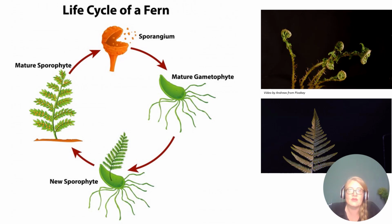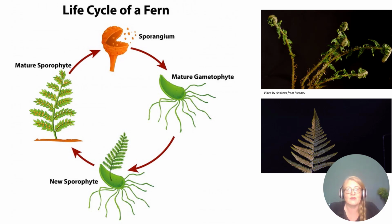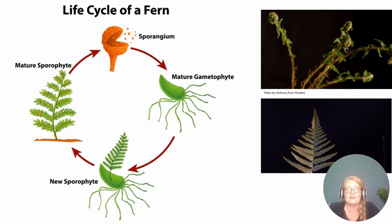The alternation of generations is the process by which ferns switch between sporophyte and gametophyte phases. The zygote grows into a new sporophyte, which produces spores, which grow into a gametophyte, which produces gametes, and so on. This cycle allows the fern to maintain genetic diversity and to adapt to different environmental conditions.